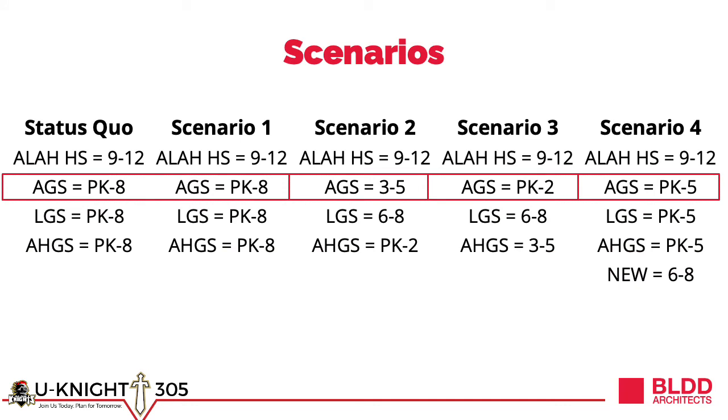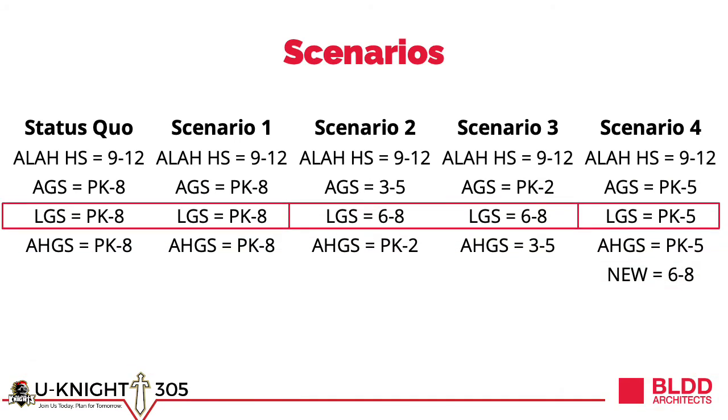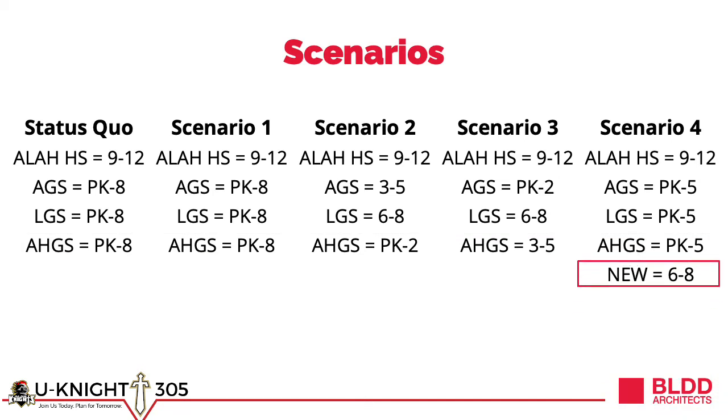At Arthur Grade School, you can see there are 4 different options: a pre-K 8, a 3-5, a pre-K 2, and a pre-K 5. At Lovington Grade School, there are 3 options: a pre-K 8, a 6-8, and a pre-K 5. Atwood Hammond Grade School has a pre-K 8, pre-K 2, 3-5, pre-K 5, and for new building, a new 6-8.